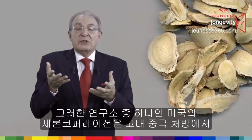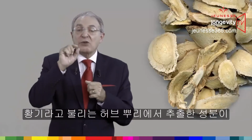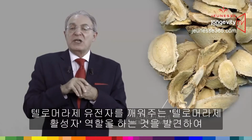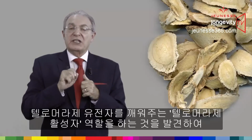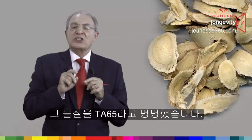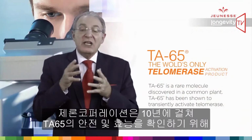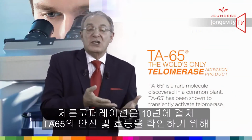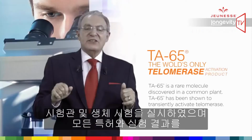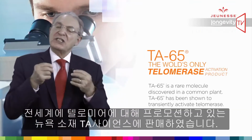One of them, the Geron Corporation in the US, while working on ancient Chinese remedies, discovered that in the root of one herb called Astragalus membranaceus, there was one specific ingredient capable of turning on the telomerase gene. They call it a telomerase activator, and gave it a special code name, Ta65. Geron Corporation worked almost 10 years on this Ta65, searching for safety and efficiency in vitro first, which means in cell culture, and in vivo, meaning on human cells. They sold all the patents and results to a New York-based company, TA Science, which is now promoting the molecule all over the world.